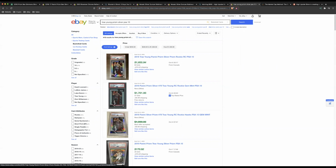Obviously, Luka's an upper scale player, so this will only work on superstars. You're not going to be able to buy Jerome Robinson's Immaculate and compare it to his silver, because that's just never going to work. But if you got somebody like Trey Young, a superstar, somebody like Giannis, Luka or LeBron, you'll notice that their rookie auto patches tend to go for more than their Prism Silver cards.